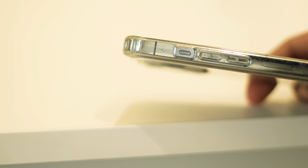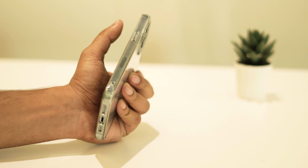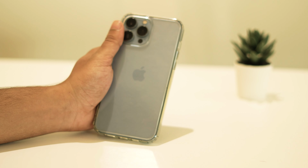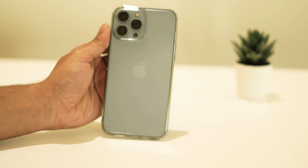Toggling the ringer switch on the side of your iPhone up or down can also trigger vibrations. Keep in mind that external factors, like certain phone cases, can sometimes contribute to vibrations. So, it's worth considering if you've recently changed your case.